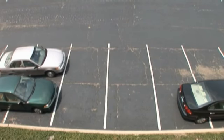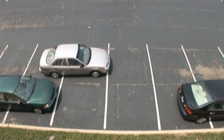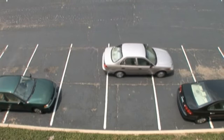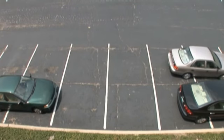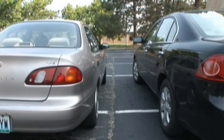Now, as you approach a parallel parking space, you need to signal to warn other drivers behind you. Then pull up next to the car ahead of the space, keeping the back of your front seat lined up with the back of the other car's front seat. The seats should be aligned, just like this. You should also leave 2 to 3 feet between your car and the car next to you.